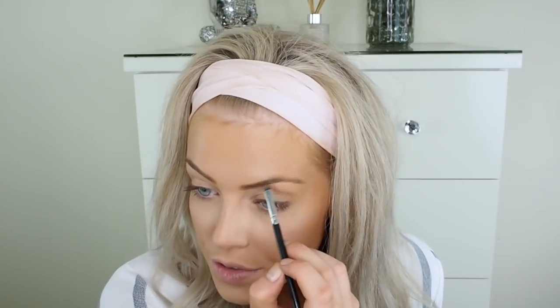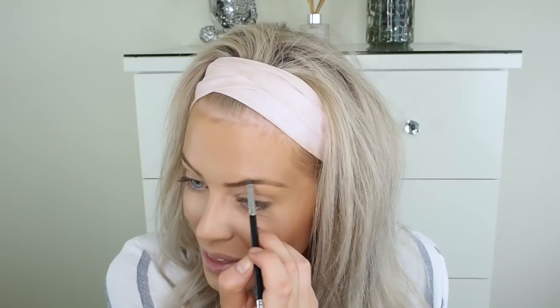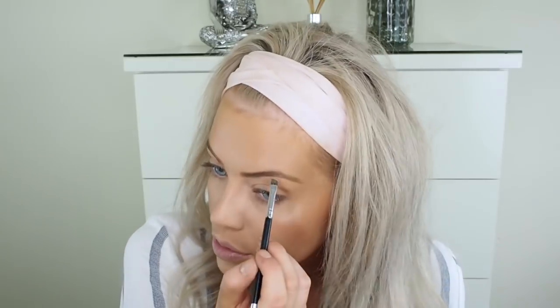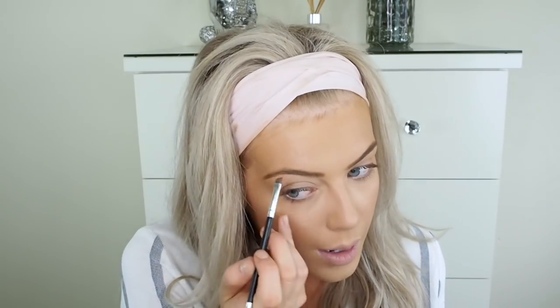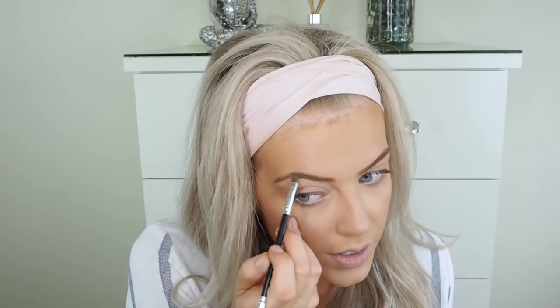Then I'm taking an angled brush and using the darker shade. In what way am I holding this? You can use any angled brush for this, but I put the darker powder shade through the rest of my brows. I always recommend using powders for your eyebrows if you want a softer and more natural eyebrow. Obviously, if you have gaps in your eyebrows, then I'd go with a pencil or a gel. And then to finish the eyebrows off, as always, I am using the Benefit Gimme Brow in the shade medium dark, I'm pretty sure. Yeah, medium deep. And it's a really quick step.